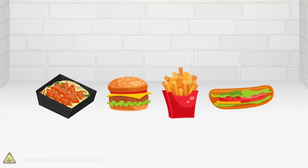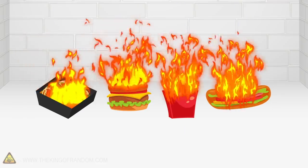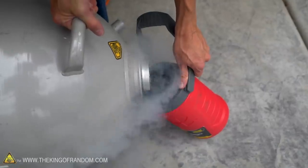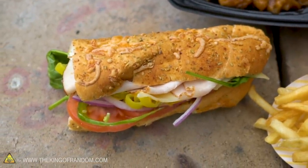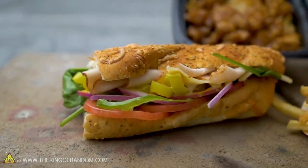Here's the basic idea. We've got fast food meals from three different restaurants. We're gonna soak each of them in liquid oxygen and then light them off to see which one burns the fastest and the most energetically. All right, let's fire up the oxygen tank and the liquid nitrogen condenser and make ourselves some liquid oxygen. All right, Nate, you've got a Subway sandwich there. Yes, turkey sandwich, tomatoes, spinach, onions, banana peppers, mayo, mustard. Let's cover it in liquid oxygen, see how it looks.